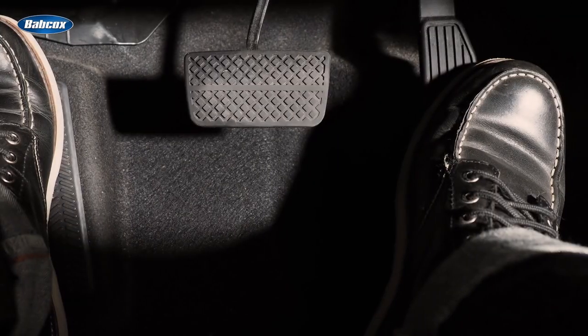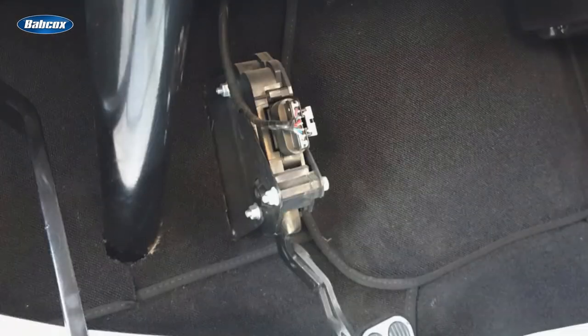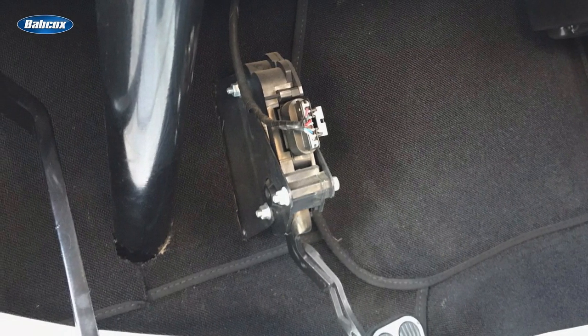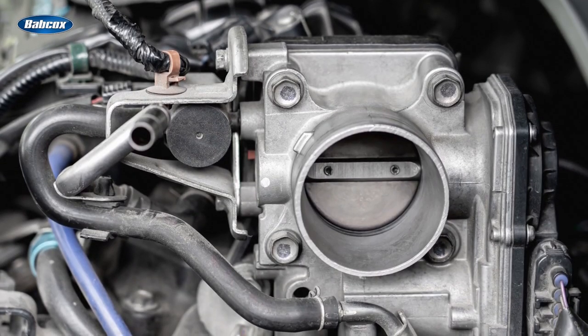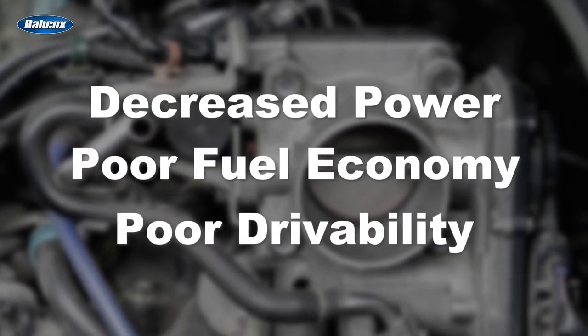The ETB is called into action when the driver presses on the accelerator pedal. A sensor on the pedal communicates with the control module, which activates a servo motor to control incoming airflow. Electronic throttle control systems, also known as drive-by-wire throttle systems, enable sophisticated safety features such as traction control and collision avoidance on today's vehicles. A failing electronic throttle body can lead to decreased power, poor fuel economy, and poor drivability.